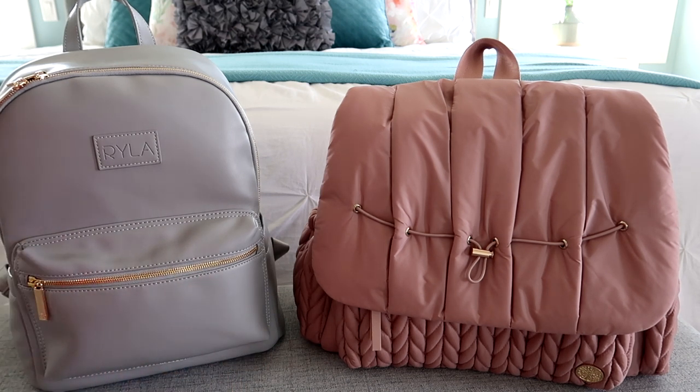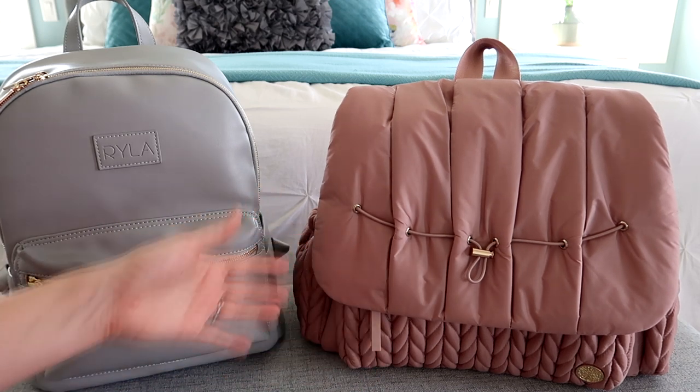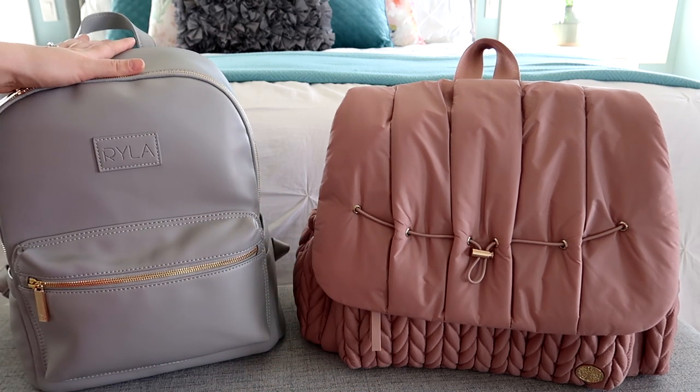Next would be price. And if you're just looking at price between these two, the Ryla pack wins. It's around $100 while the Hap brand is $180. So price is an easy one, that goes to the Ryla pack.